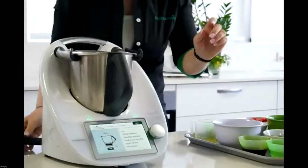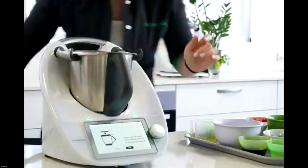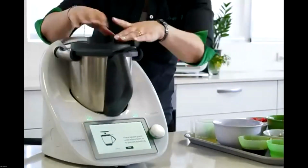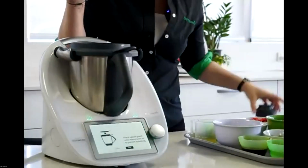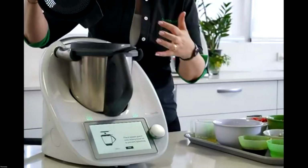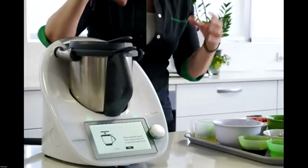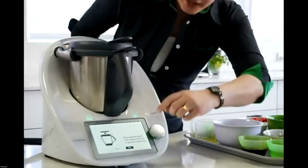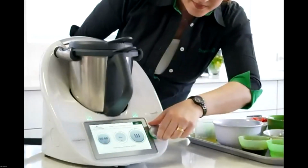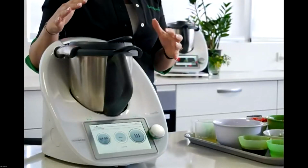Okay, next step. Who's using guided cooking, by the way, and loving it? Hopefully everybody is. We're going to pop our lid back on, and it's asking us to pop the splash guard. With the TM6, for those of you that maybe don't have a TM6, this particular feature is exclusive to our TM6. And it does require a splash guard when we're using high heat, which is what we're going to engage. Next, it's got our little symbol there. And that's it. 5-minute cook, high heat.